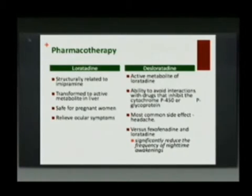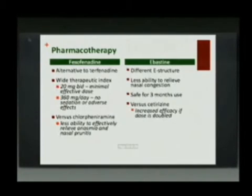The other two antihistamines in the market are fexofenadine, which is an alternative to terfenadine, which was actually taken off the market. It has a wide therapeutic index. It has 20 milligrams twice a day as the minimal effective dose, and dosages of 360 milligrams per day have no adverse effects and do not lead to sedation. In fact, some say that fexofenadine is truly the only non-drowsy antihistamine.